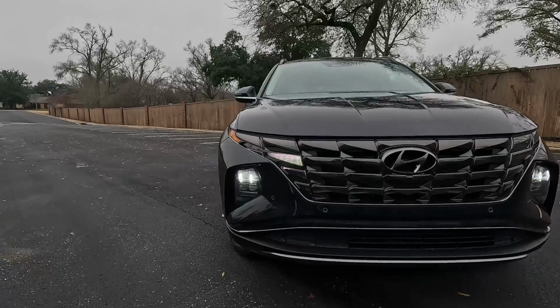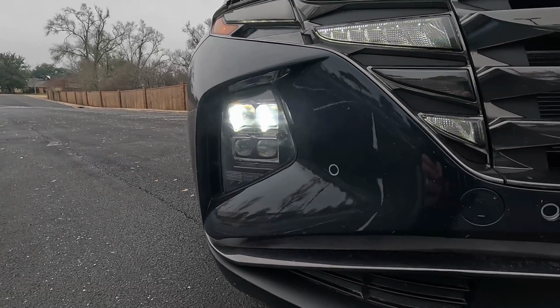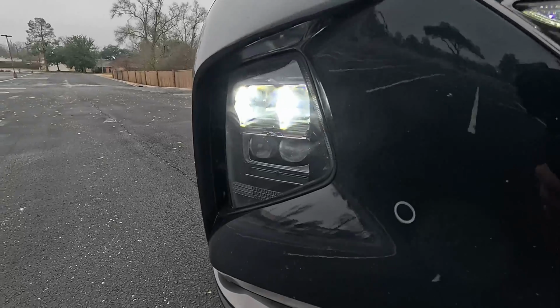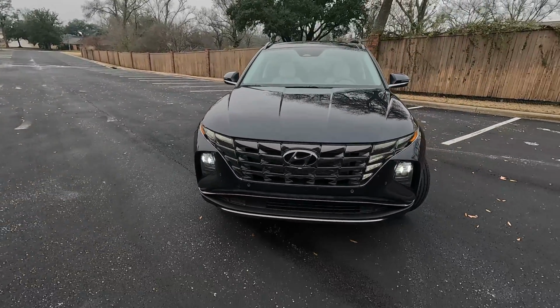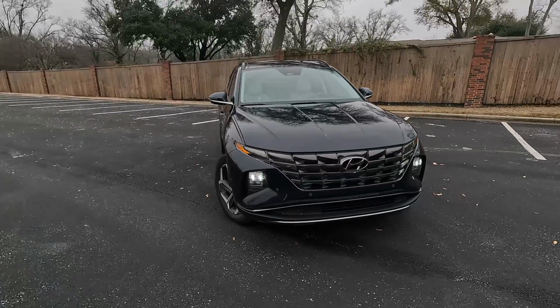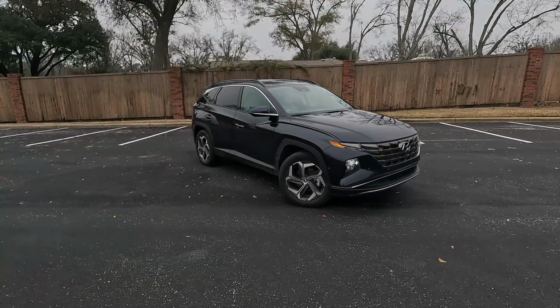You get these divorced headlights from those running lights and get LED lights all the way around. We do have some air pass-through right here next to the headlights. It's kind of hard to tell, but generally a fun, clean look up front here. A very modern, very pleasing look all the way around. Nice, kind of rounded, fun styling.